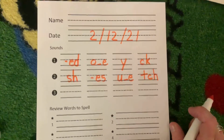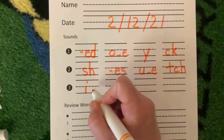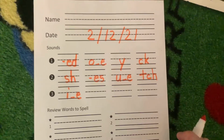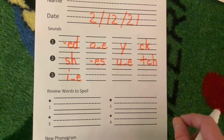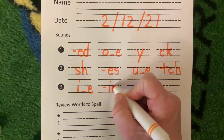Write me the lowercase letters that say I, as in bike. How do we get that I sound? I, consonant E. Write me the lowercase letters. That's a suffix. It comes at the end of the word, and it means right now. And it says ing, I-N-G. Right now, you are writing.